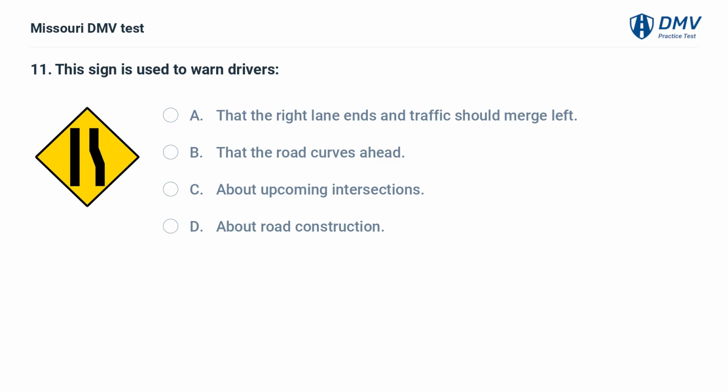This sign is used to warn drivers: A. That the right lane ends and traffic should merge left. B. That the road curves ahead. C. About upcoming intersections. D. About road construction.